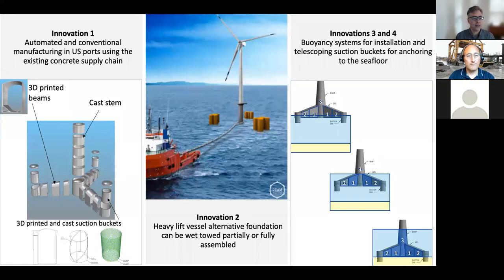So the solution has several key innovations, which are summarized here. The first one, of course, is the use of both automated and conventional manufacturing in US ports. So that's 3D concrete printing, as well as conventional pre-casting concrete construction, otherwise sometimes known as segmental construction. We use both of these technologies for different components on the foundation as shown here.